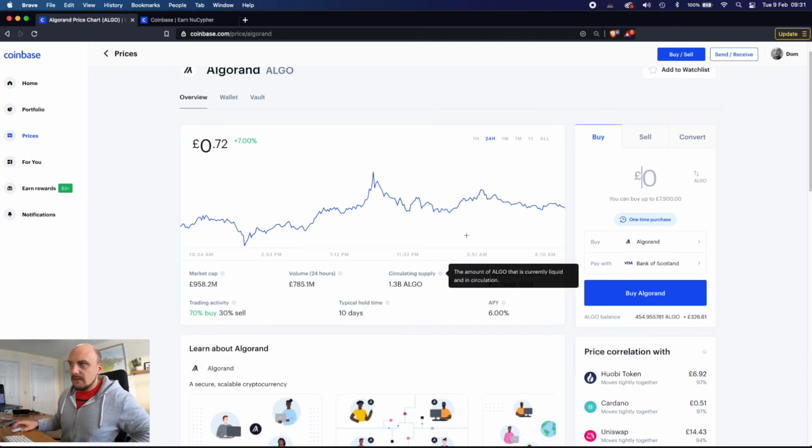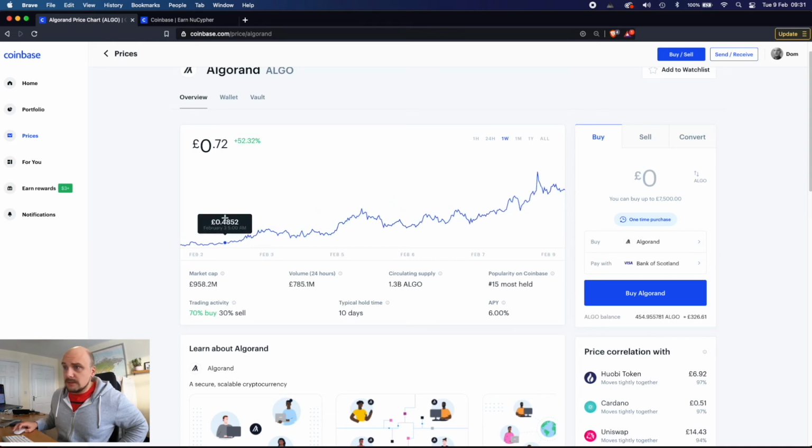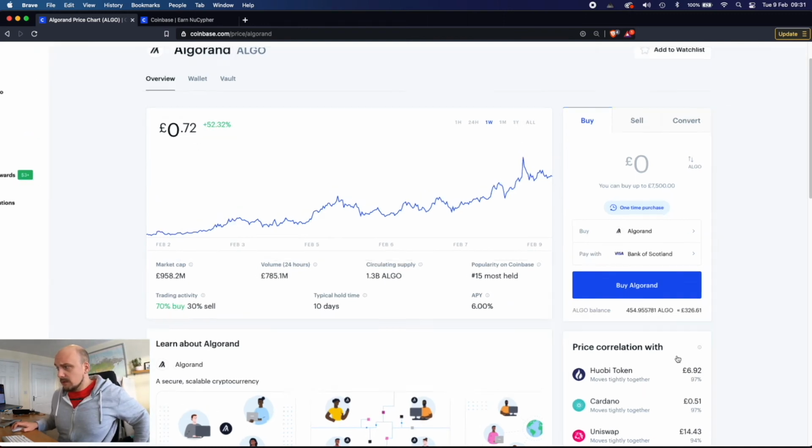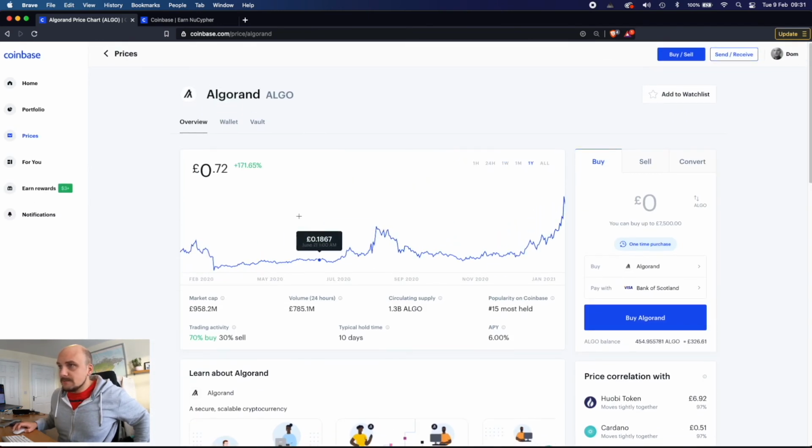However, obviously, the money can go up and down. Fortunately, over the last week, it's gone up by 52%. So if I put in £1,000 in this a month ago, I've now got £1,500, including my extra 6% that I would get at the end of the year. Year to date, as you can see, it does go up. So if you bought it at 50 pence there, it did go down to 20 pence. You could have lost half your money in that period of time there. So always be aware that money goes up, money goes down.